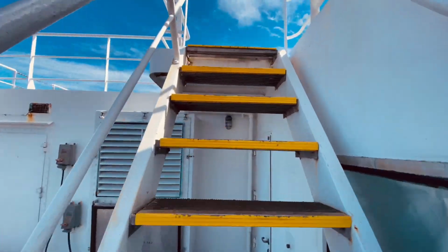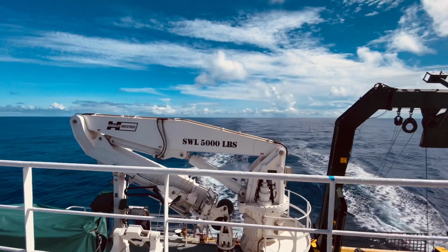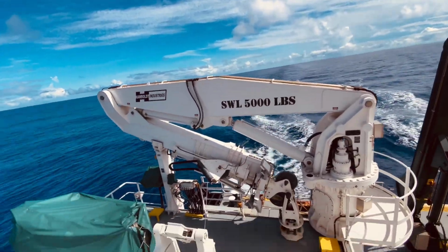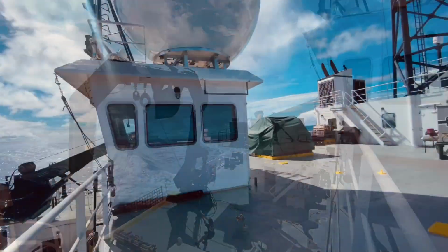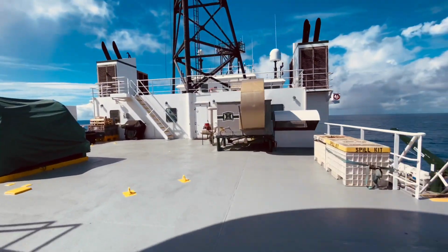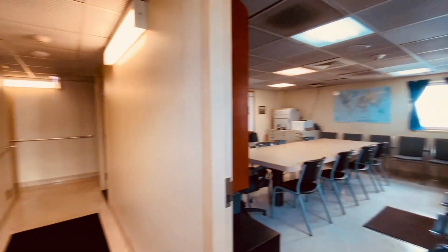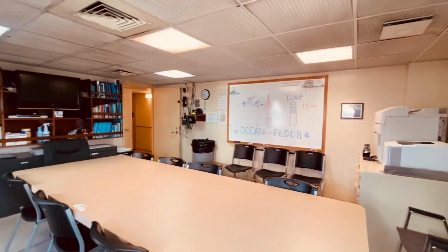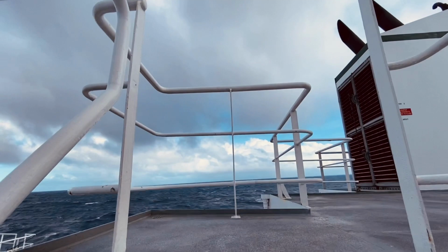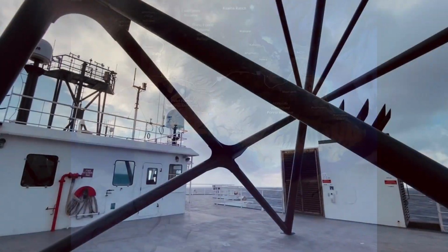After a morning workout and a good breakfast, you can take a walk around the ship. The back deck is where all the operations take place. I would do a quick peek to see what's going on on my way to the morning meeting. The meetings are a great way to share progress and make sure that everybody stays on the same page.